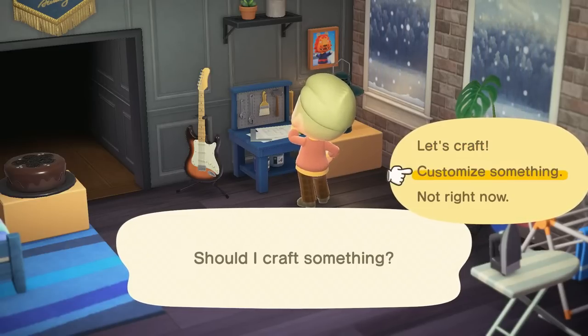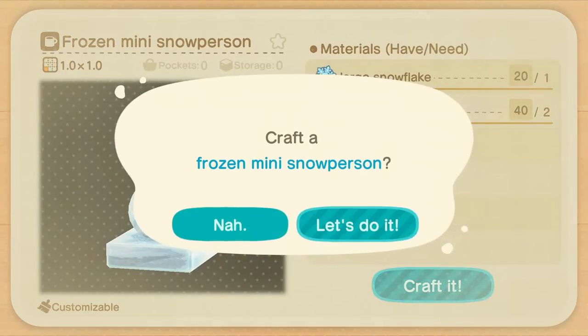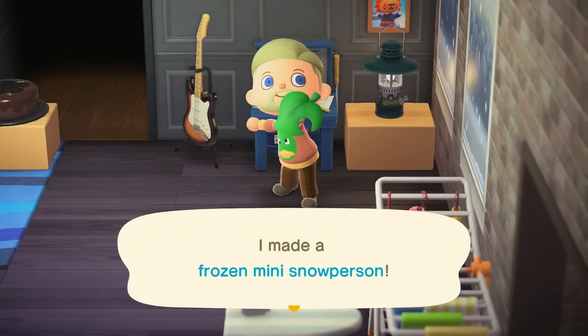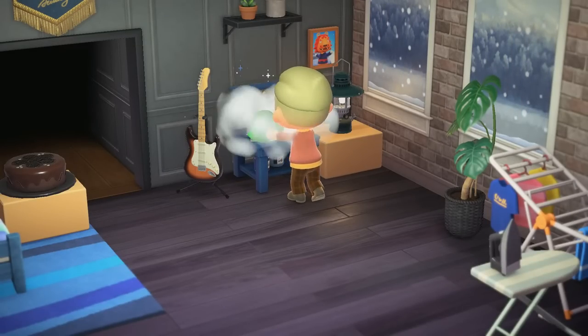So that's the thing. I was going to craft some of these, maybe these, because it'll use 2 snowflakes and that'll be a little less crafting. Do it for science. I think by the end of this crafting endeavor, I'll actually have a lot more bells because I'll be able to use more large snowflakes.